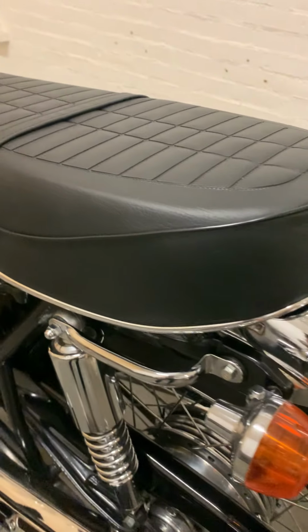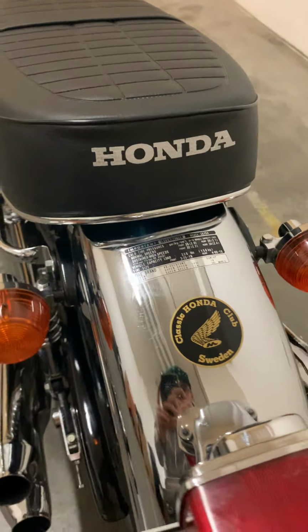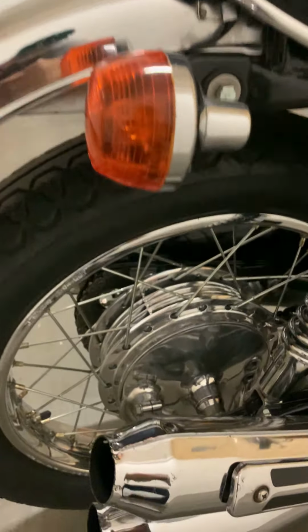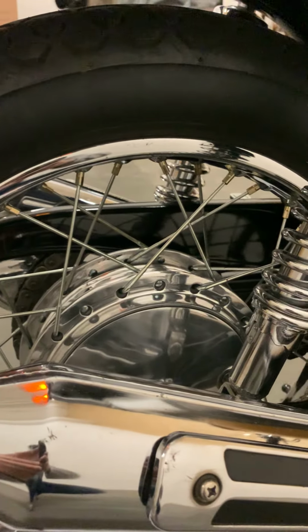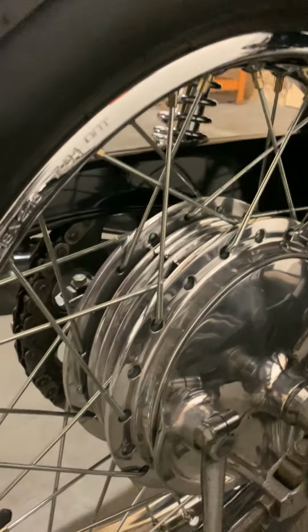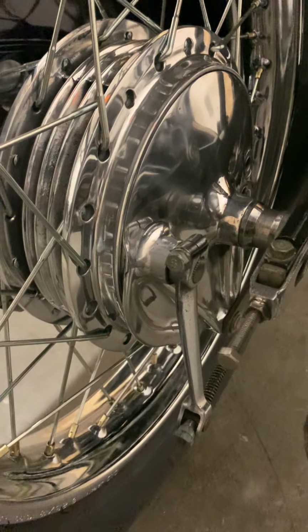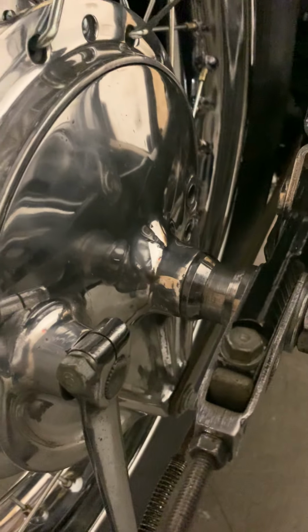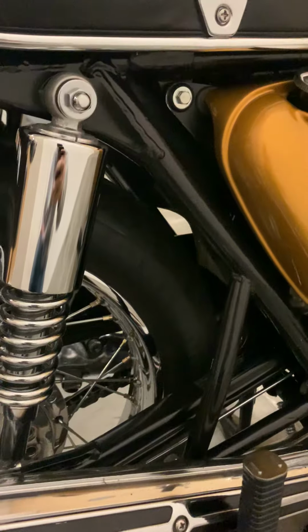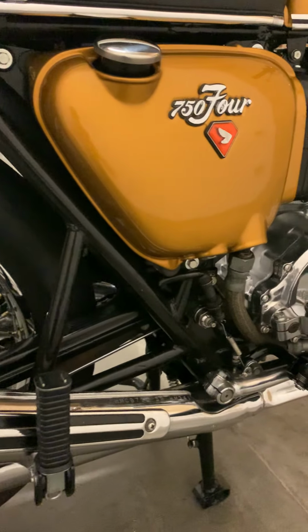New tires, new seat, no rust. Both front wheel and rear wheel are fully restored with spokes and rims. All original bolts are restored.